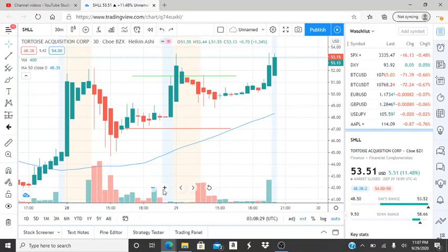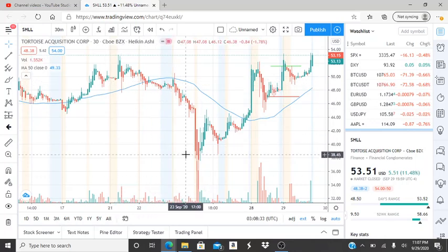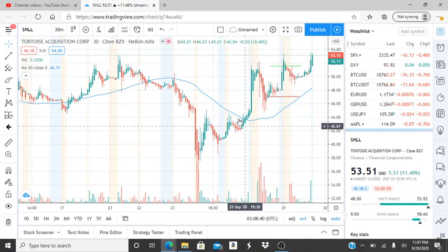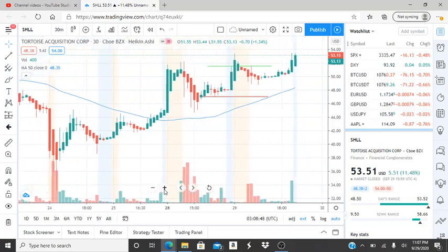So, Tortoise Acquisition had a slight dip in the recent days, and it finally had a bullish run. It's been maintaining it and continuing the momentum slightly, keeping itself above the 50-day moving average. But we're going to have to zoom in here and see what is going on with Tortoise Acquisition.